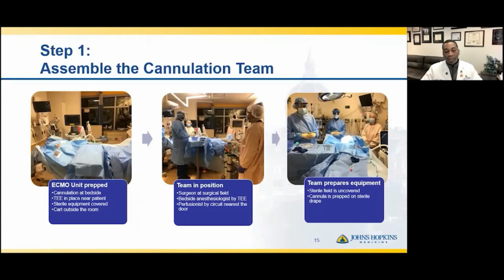The person who's the surgeon is standing at the head, as well as myself, who functions as an assistant in this particular team, will be to the patient's right. And then before we actually cannulate, there's a pause to make sure that we communicate all the necessary steps that everyone will be involved in.